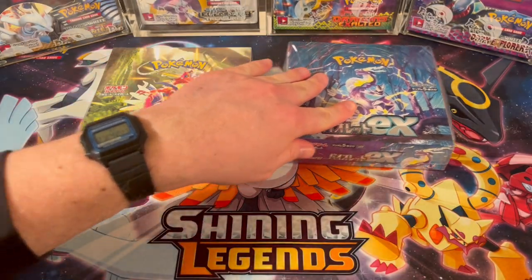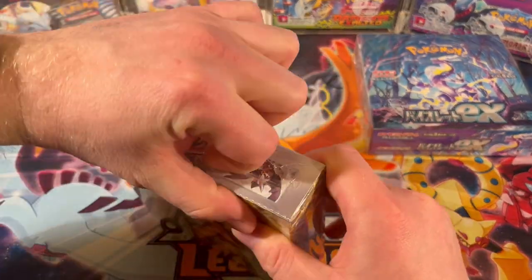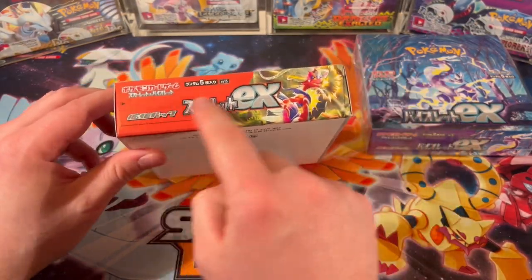All right, let's start with the first one. In case you guys didn't know, the new boxes have a pull tab on the side.